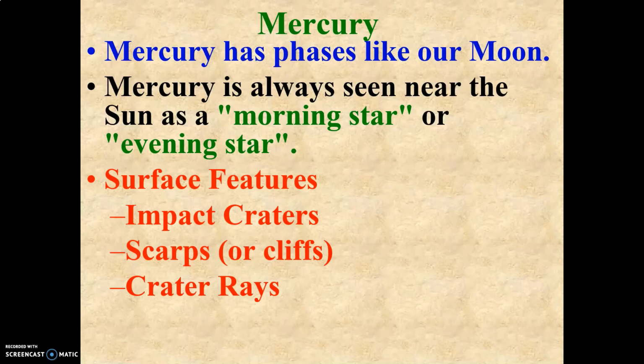So a scarp is just a cliff on Mercury, and the way they form is like tides on the Earth. The sun's gravity will actually pull Mercury's surface, and because of the temperature and that gravity, it can actually rip the surface of Mercury, and it causes cliffs, and those cliffs are called scarps.